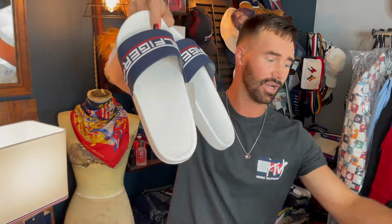This is something that I didn't need. I really did not need. But when you see a price this low and it's Tommy Hilfiger, you don't turn it down. You just don't do that. That's a crime. That's illegal. So I got these Tommy Hilfiger slides.